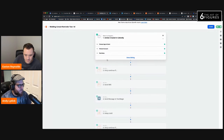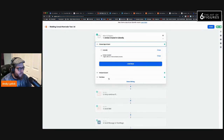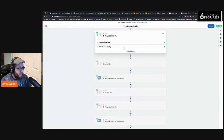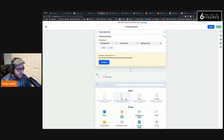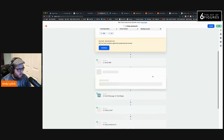So Calendly is your trigger, right? As soon as they schedule an event, you're going to choose your account and set all that up, and then you're going to filter for which event. That's basically what I have here. So it's only going to trigger for wedding consults. And then basically I can just click this plus icon. I can type in Text Magic here.